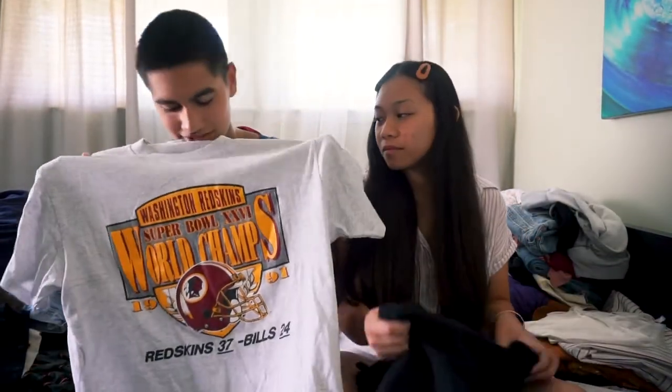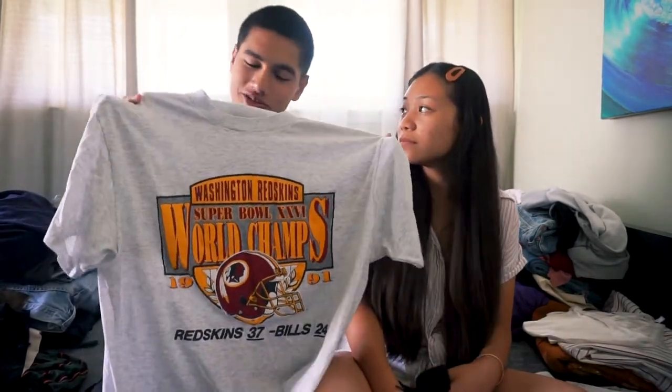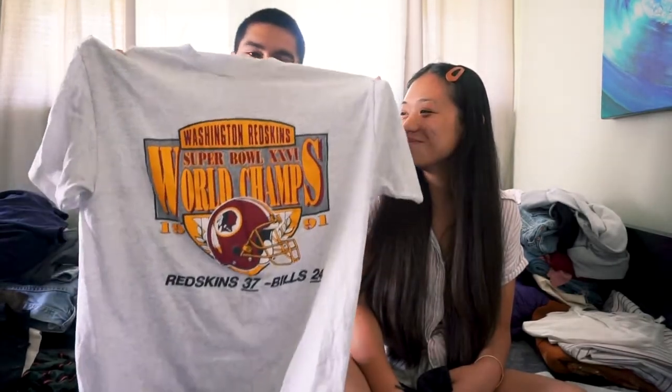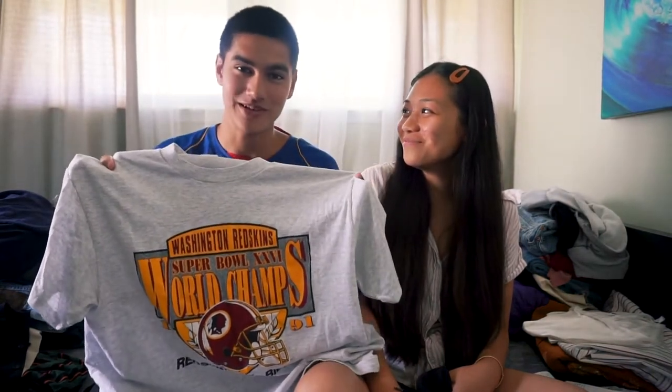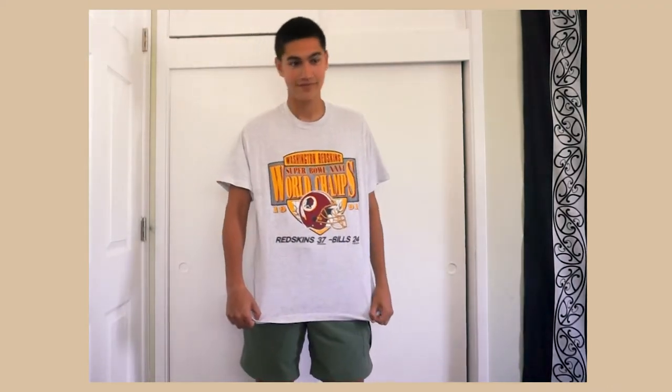Next up, I got this Redskins Super Bowl champs vintage t-shirt. I think it's really cool. I'm a Redskins fan. We kind of suck, so it's cool seeing that score and knowing that we actually won a Super Bowl at one point in time. I was not alive. Oh, that's cool. I didn't even know it said the score on there. That's so cool. It says the score.